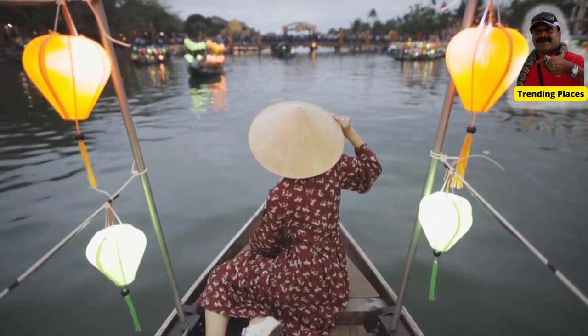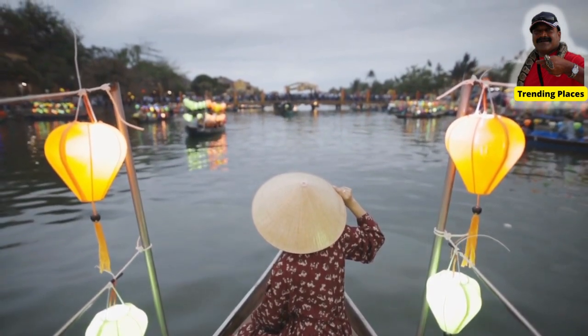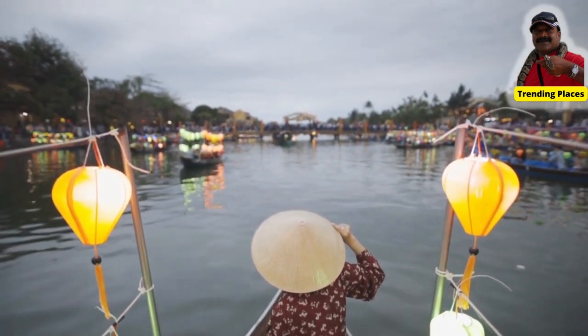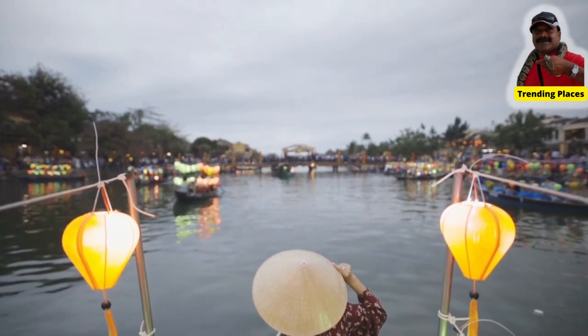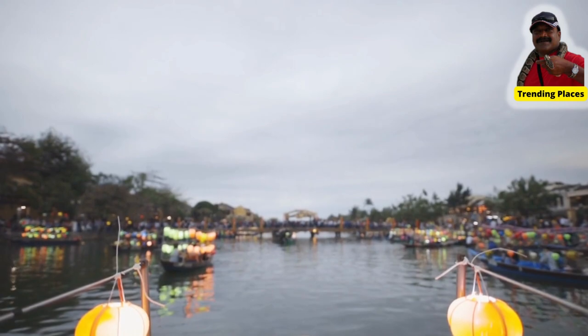Today we will take you through Hoi An, Vietnam. The vigorous march of advancement slows to a languid amble in Hoi An. The Thu Bon River meanders between deteriorating storefronts and weathered pagodas.